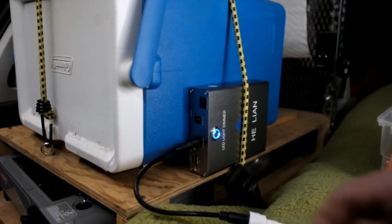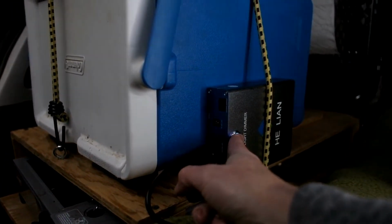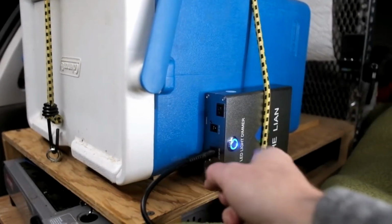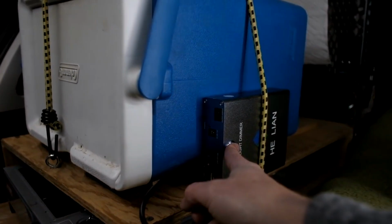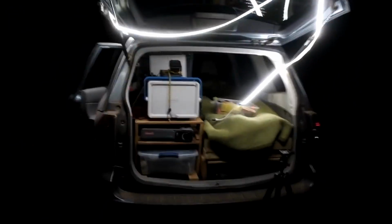And if that seemed a little intensely bright, you can dim it to whatever amount of light you want just by holding your finger on that little button right there. Brighten it up. You can dim it down. So I can still see plenty well, but it's probably maybe half as much light as it was before.